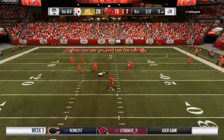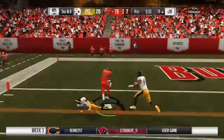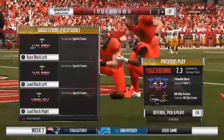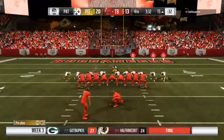Ben to throw again. Now they go screen. It's complete. And he's into the end zone. Touchdown, Buccaneers. A great play there. His 2nd touchdown on the season. And the Bucs are able to make this a close game again.